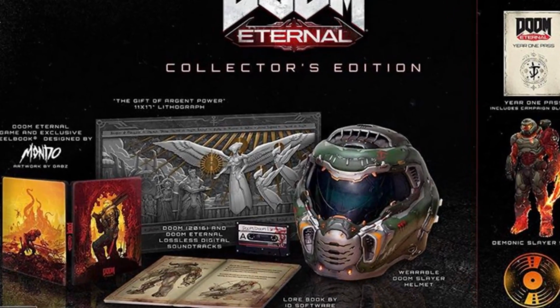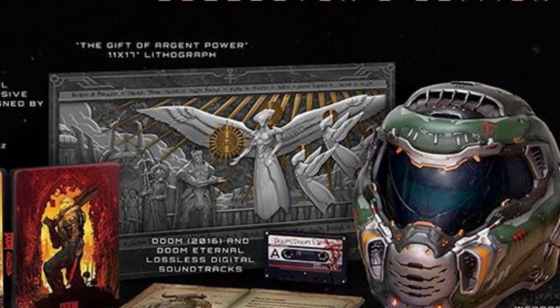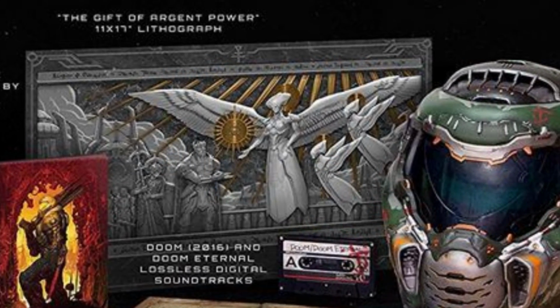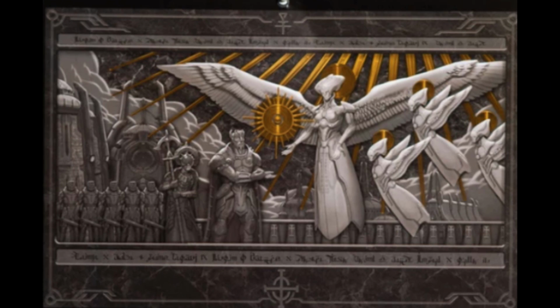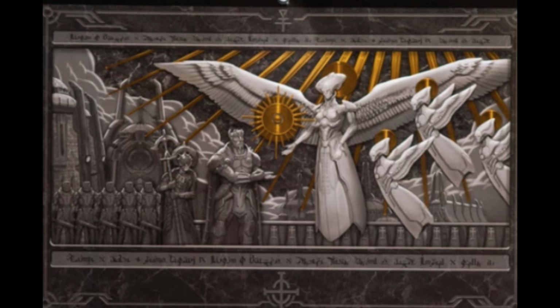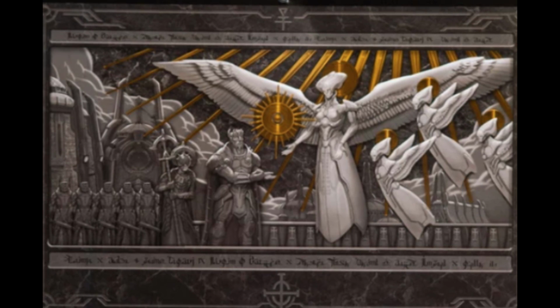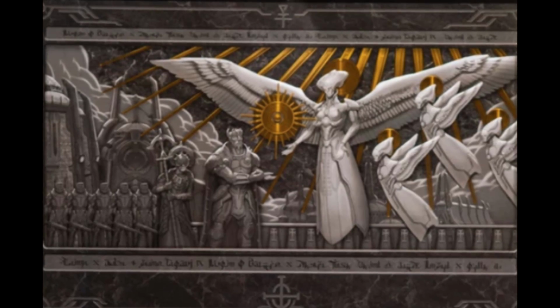If you remember, the lithograph for the collector's edition had the one titled The Gift of Argent Power and had what seemed to be 3 angels or wraiths. On the calendar, we now can see that there are more than 3 of them. So either those are just maker drones and not wraiths, or there are more than 3 wraiths out there. Definitely something to consider as we get the opportunity to dive more into the lore of Doom Eternal later on.